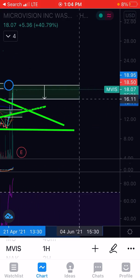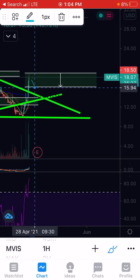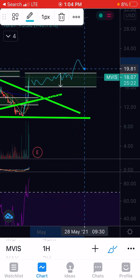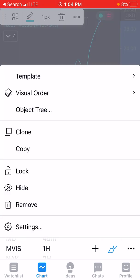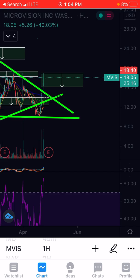This is just speculation, and it could go as low as 1550, of course, right? So if we do create something different here, some kind of flag that we flag out in, this is just speculation, and then we got a break of this 1930 backtest, and boom, we would definitely be looking for that $30 level, but we don't know if it's going to do that or not yet.